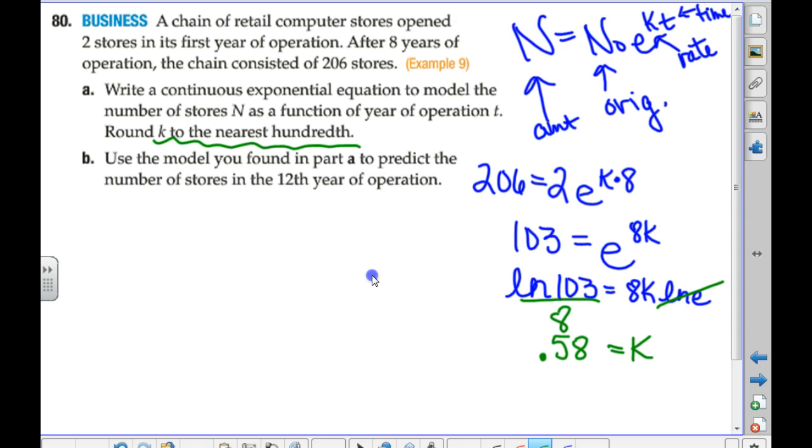But this is not the answer actually, guys, because it says write an equation. So the equation is n, the number of stores, equals what times what to the what? 2 times e to the 0.58t. Did we do it right? It says number of stores n as a function of the year t. So they wanted us to have still a t in our equation, yes? Good job, Sean. And then for part B, you just put in a 12.